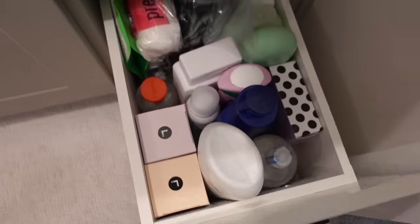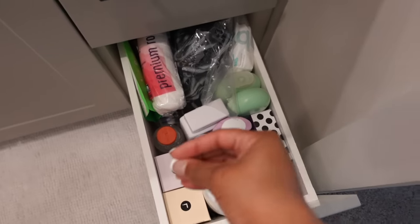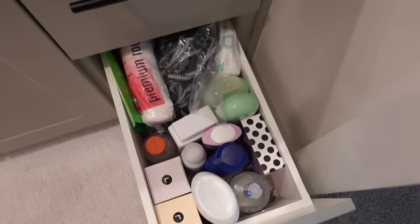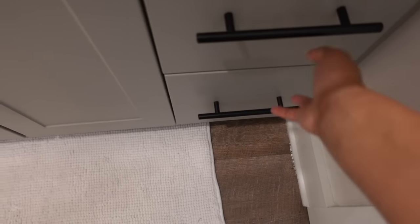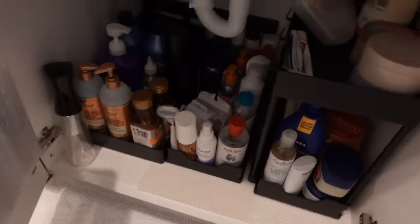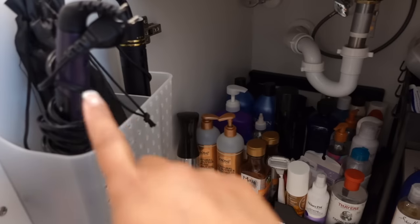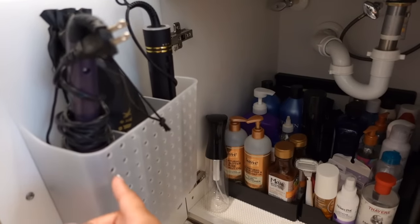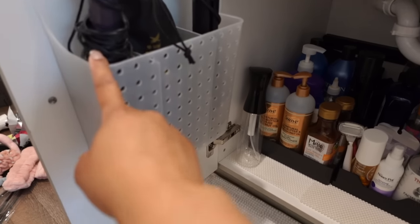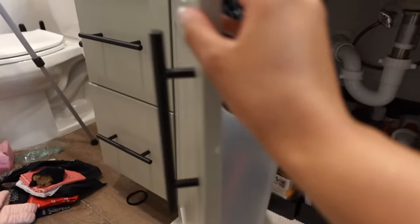Down here is just extra products that I'm still using. These are just refill backup products, and then just my extra loofahs and extra cotton pads. So this is just an extras drawer, backup products drawer. And then in here I got most of my body care. I also have hair care over here, and then this little thing I got a while ago. I can't remember where I got this from. If I had to guess, maybe Target, but I honestly don't remember. But I have my straighteners and curling irons in there, and that fits in there perfectly.